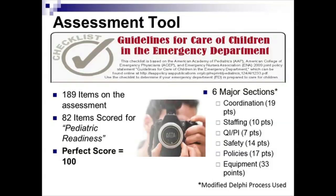It's important to realize that the score of 100 represents having the essential foundation for being pediatric ready, and that being ready is a dynamic process. If we can benchmark where we are, then we can strive for improvement. It's important to also note that a facility's readiness score is not inclusive of all the components recommended for pediatric readiness. It represents a suggested starting point for emergency departments, and facilities are, of course, encouraged to carefully review the guidelines to develop a comprehensive pediatric readiness program.